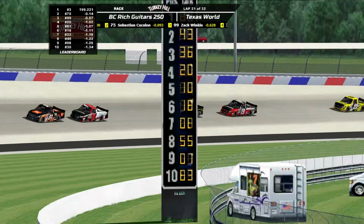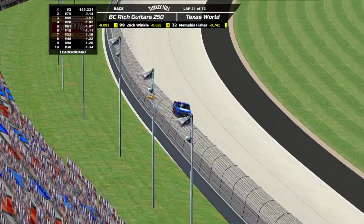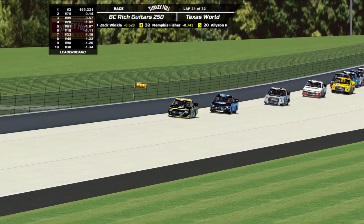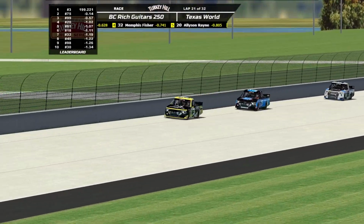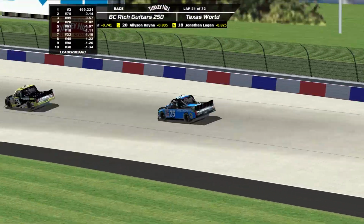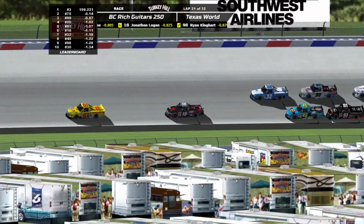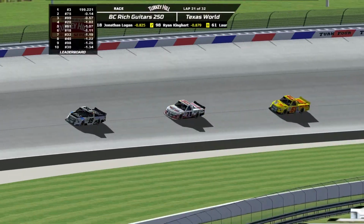Now, one thing to consider, even though it's a big wide pit lane, these guys actually struggle coming in and out of the pit lane here at the Texas World Speedway, and we could see a bit of contact when we get this cycle of pit stops underway, so that could very well determine who gets the race victory if things don't go the right way for some of these guys.